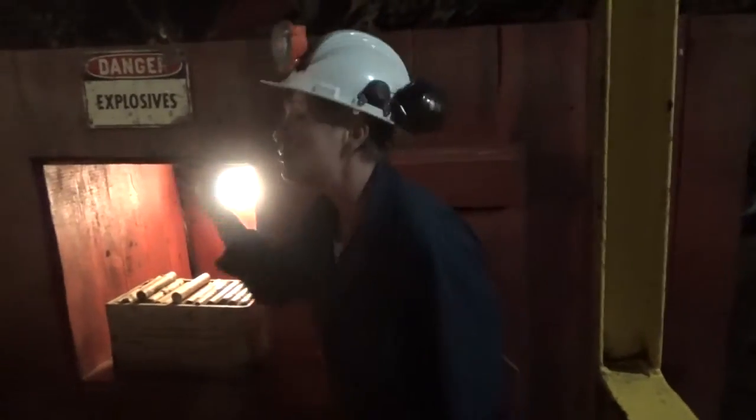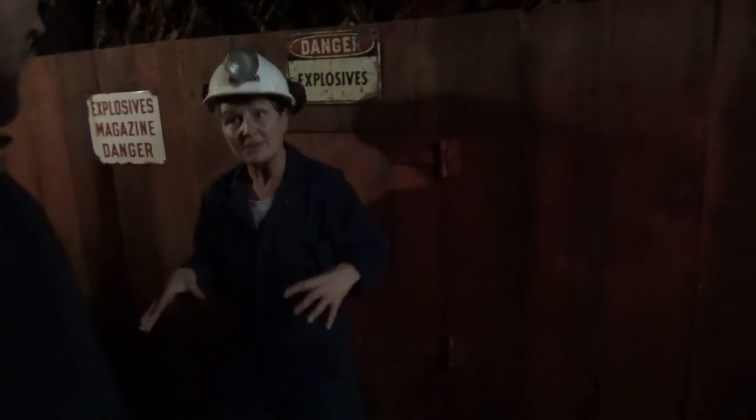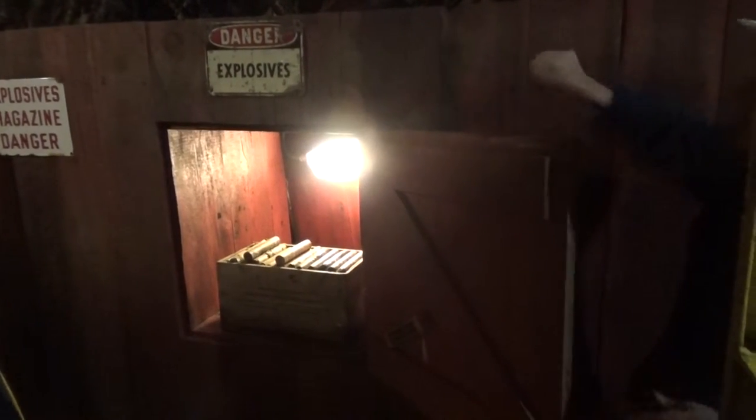The only place in this entire mine to have a stationary electrical light was here inside the explosives magazine. With the door shut, that light will generate enough heat to keep the dynamite dry and stable. Painted red to indicate danger, and always constructed of wood to reduce the risk of sparking.